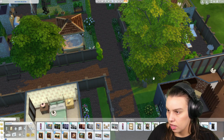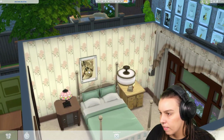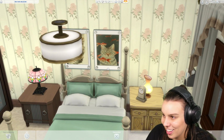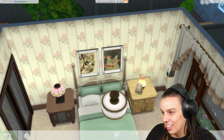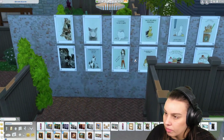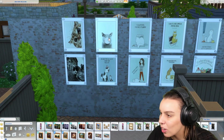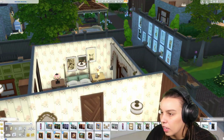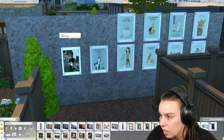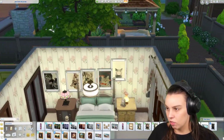Let's just place it here. What have we got here to pick from? That's funny. I don't want any English in the game. These all have English written on them. I only do Simlish in my game. I think these look edited enough that they don't look too much like realistic photography.